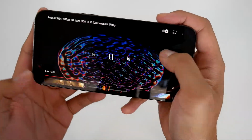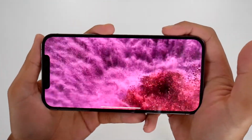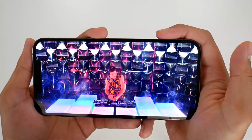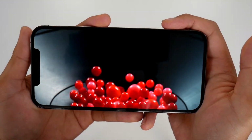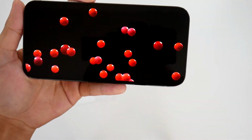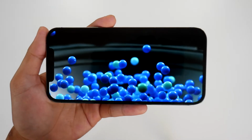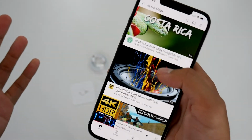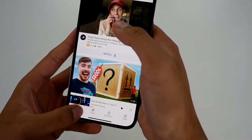That's dope. Look at the vibrance, guys. It's cool. Very rich sound. It's a lot louder than my iPhone 10. I wish I had the iPhone 10 here to compare it to you guys, but if I still had the iPhone 10, I would not have gotten this phone.